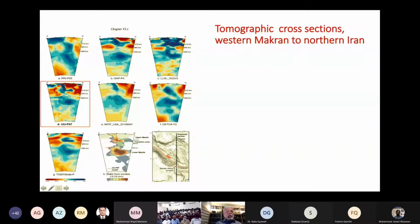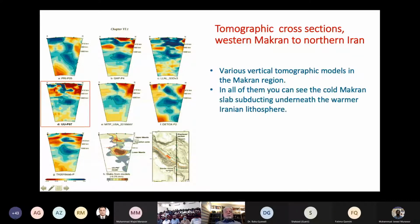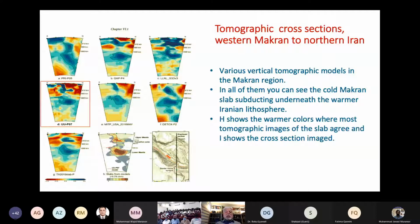So again, you can see in these models, especially in H, right here, this has been modeled, and it is consistent. The red means that all the models show consistent velocity anomaly in this area and at this depth. The red doesn't mean hot here; it means a higher number of certainties that a slab was here at some time in the past. So you can see the cold Makran slab subducting underneath the warmer Iranian lithosphere. H shows the warmer colors where images of the slab agree most, and I shows the cross section that was the image.